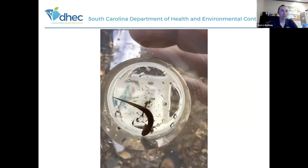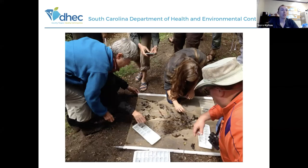Another tip I'd like to give is with collecting, if you get any sensitive organisms like salamanders or mussels, make note on your data sheet that you found them, but get them back in the water. And same with being aware of your surroundings, of the order you're sampling your nets in, or the habitat. Make sure you don't put it somewhere that you plan on stepping into in just a minute.